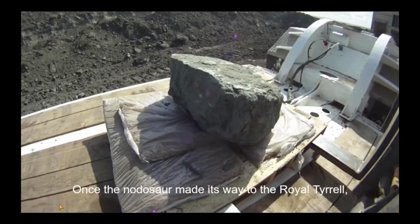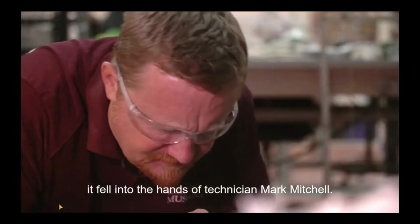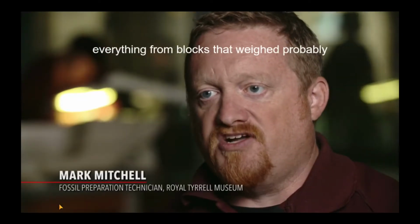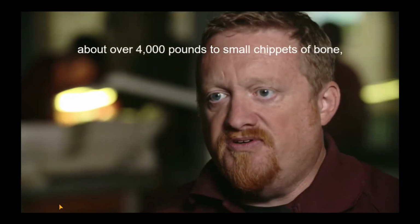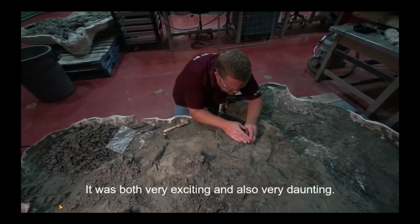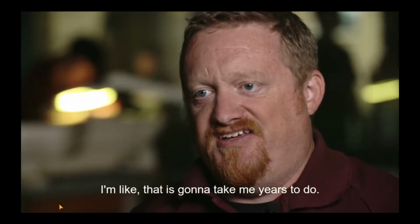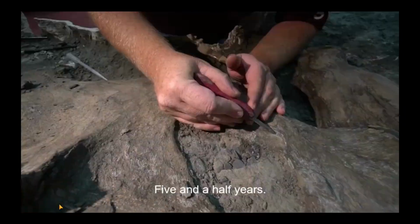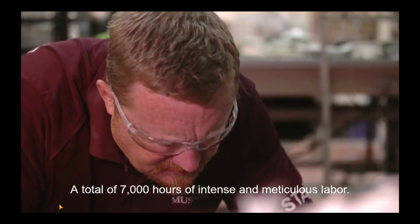Once the Nodosaur made its way to the Royal Tyrrell, it fell into the hands of technician Mark Mitchell. The specimen came to the museum, and basically everything from blocks that weighed probably over 4,000 pounds to small chippets of bone and various size jackets in between. It was both very exciting and also very daunting. I look over and see these monstrous jackets, and we're like, that's going to take me years to do. And it did. 5.5 years. A total of 7,000 hours of intense and meticulous labor.